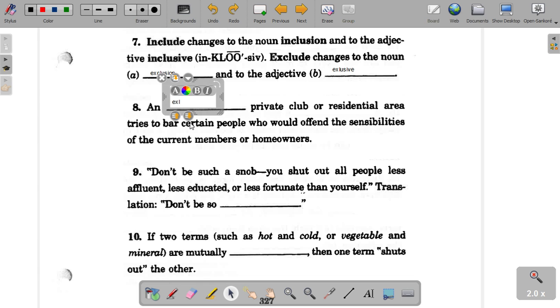So an exclusive private club or residential area tries to bar certain people who would offend the sensibilities of the current members or homeowners. So don't be such a snob. You shut out all the people less affluent, less educated, or less fortunate than yourselves. Translation, don't be so exclusive.